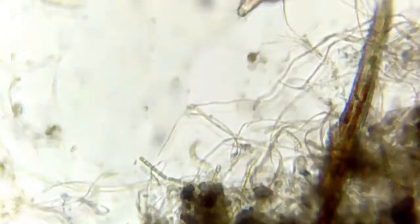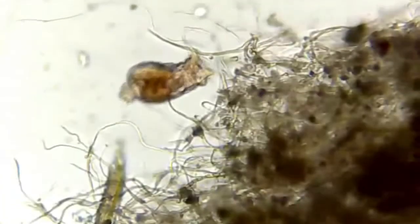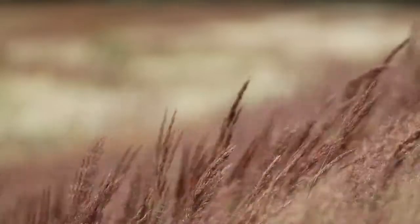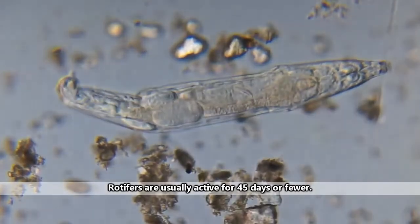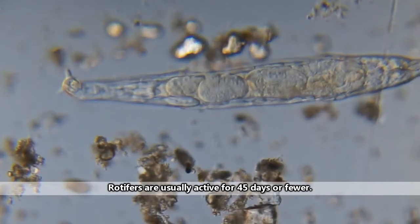Sometimes rotifers will even carry their eggs on their feet, and other rotifer species are able to withstand drying out, kind of like the tadpole shrimp we've discussed previously. In this state, rotifers may be pushed along by the wind and end up in completely different environments than where they started, such as backyard bird baths or rain gutters. In general, however, the active lifespan of a rotifer is usually just a few short weeks.